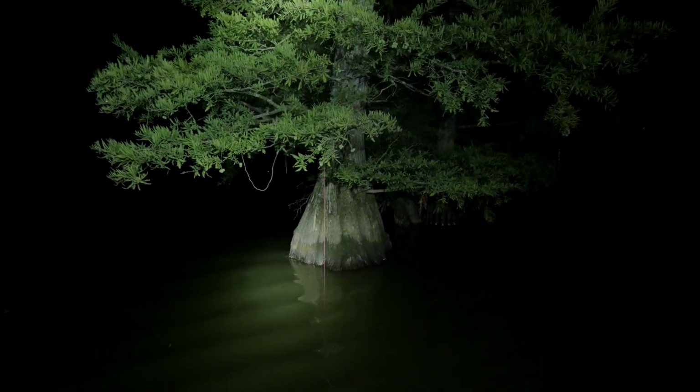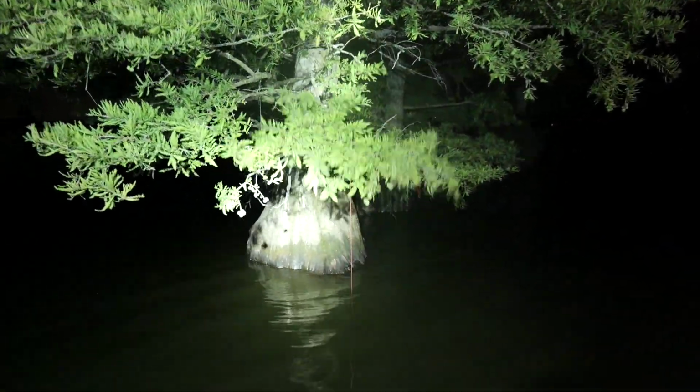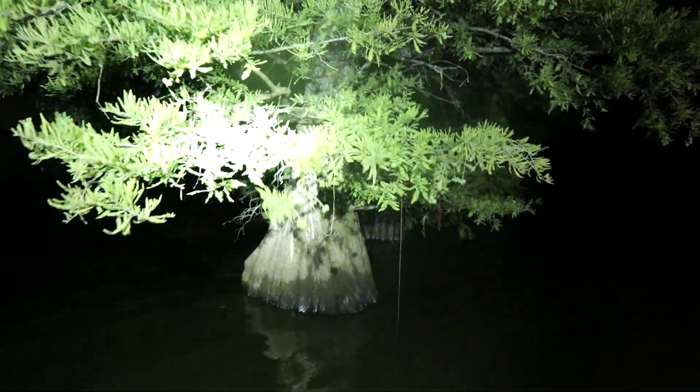Okay, we should put more over here. Here we go, guys. We got a tree shaker. Oh, it's going to be a big flathead or a channel catfish.